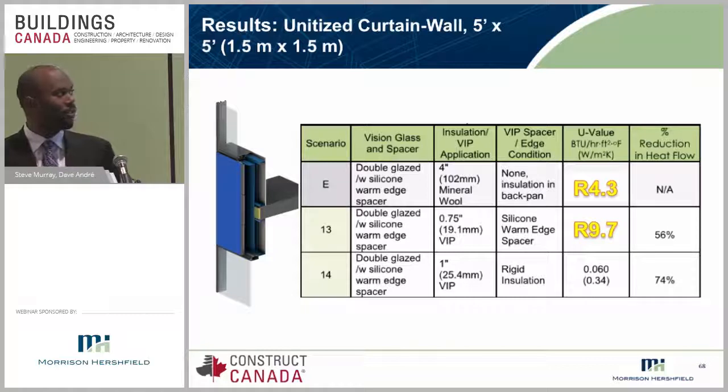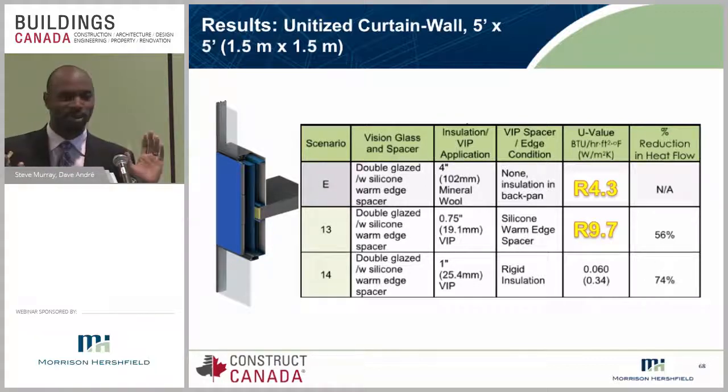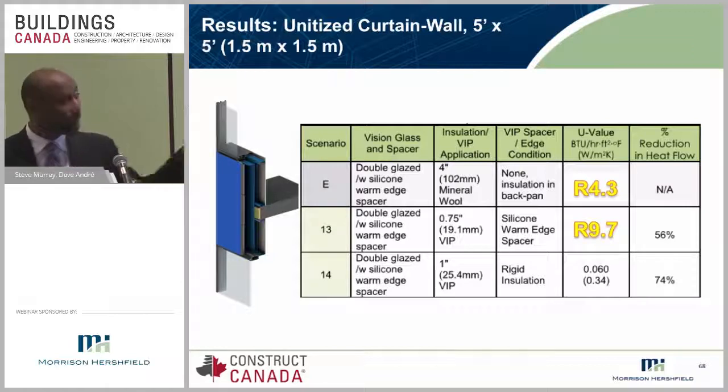Now, if you're clever, you're going to notice that this R9.7 is pretty close to the R value if you put spray foam and batt insulation. So I wholeheartedly agree with that. But the thing about this is if you put a vacuum insulated panel in between glass, you can still also add insulation and spray foam, which helps get you to even higher levels, so potentially an R15 depending on the combination.